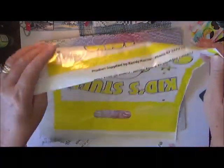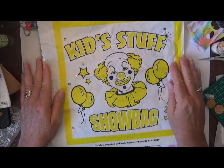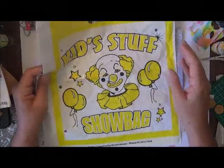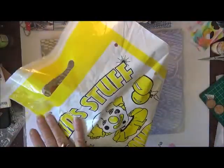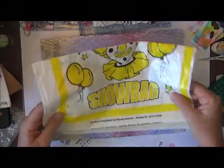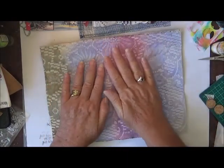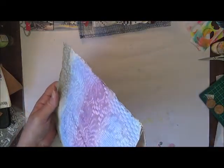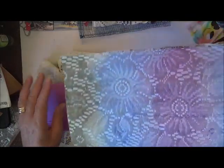Oh, a show bag. Oh, kids stuff show bag. Oh, I used to love my show bags when I was little at the Wagga show. Oh, thank you. That is so cool. I need some plastic like this too. That's awesome. And then there's this one here. What is it? Oh, there's stuff in there too. Oh, wow. Cool. Oh, lovely.